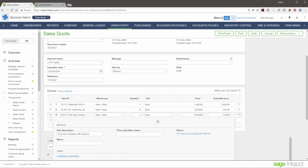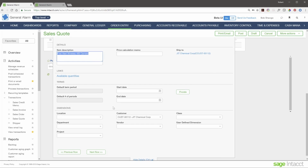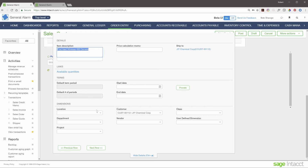But then I've got this drop-down menu on each line, and it shows additional information. I can extend the description. I can write a memo about the price calculation, if the price calculation is maybe out of the ordinary. If this was some kind of a contract or some kind of a subscription, I could put in a start and an end date. And then this part down here, we're going to change or add something in the dimensions. We've got location, department, project, customer, vendor, class, and we've got a user-defined dimension, which could be named anything you want.